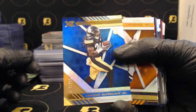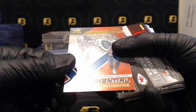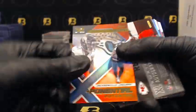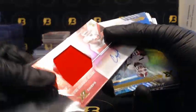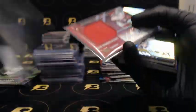You got Brady and Newton. You got McFarland Jr. for the Steelers to 199. Prescott to 99 for the Cowboys. You got nice Josh Allen for the Jaguars to 149. And Edwards-Helaire, nice one for the Chiefs. Had a 75 on this one.